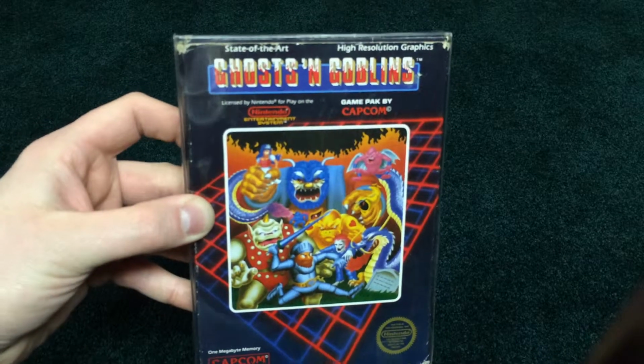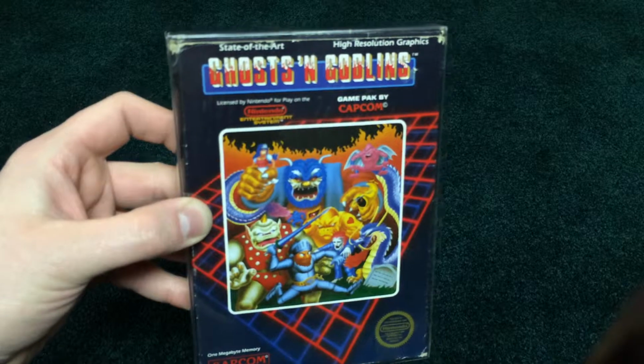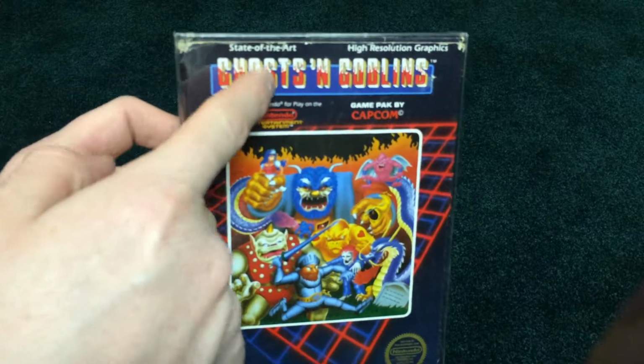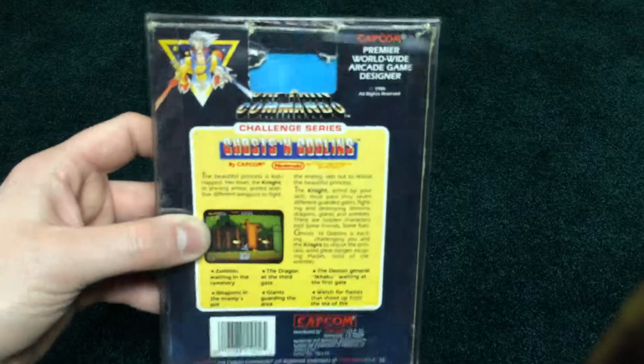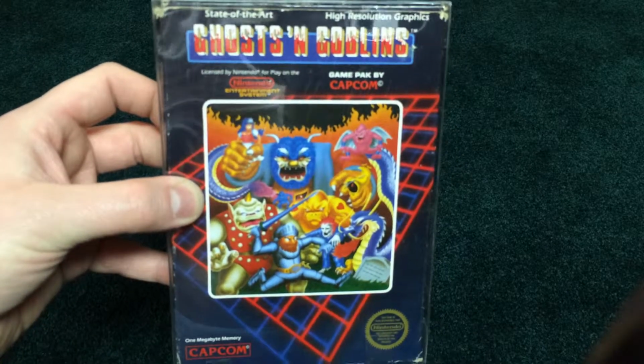Ghosts and Goblins. Pretty much say the same thing about that. A little bit more rewarding, but just a real bastard. State-of-the-art, high-resolution graphics again. Missing the hang tab, but who's gonna complain with that? Box Ghosts and Goblins. I mean, come on. Artwork is awesome.